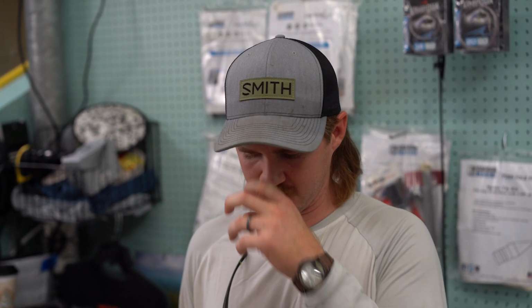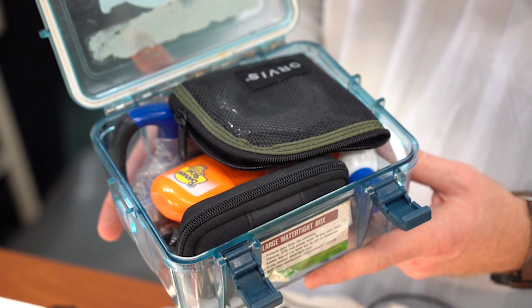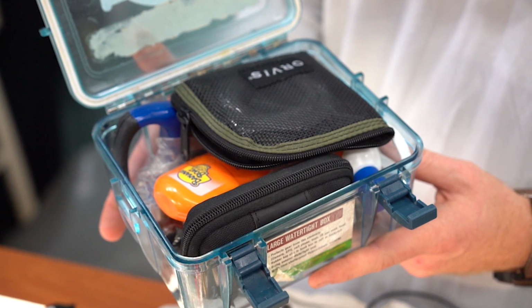Another thing, I have a little waterproof type box. This is just a generic waterproof box, and there's a few things that I have in here just to help me deal with anything that might come up on the water that day. So in my box I have a little leader pouch. This is for all my leaders. I carry extra leaders. I have different lengths and weights of leader to adjust to whatever situation. So I keep that in there.